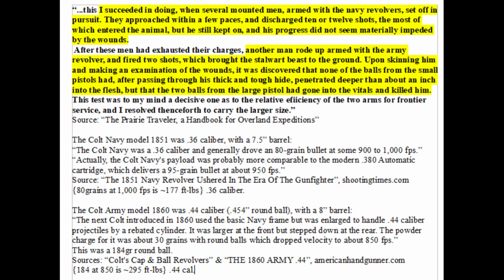Lately, I've been reading some cases where either buckshot or large lead balls fired via handguns fail to penetrate more than a couple inches into a bear. This first case involved multiple people firing .36 caliber Colt Model 1851 revolvers into a full-size grizzly. After passing through the hide, these rounds failed to penetrate more than an inch into the bear's flesh.